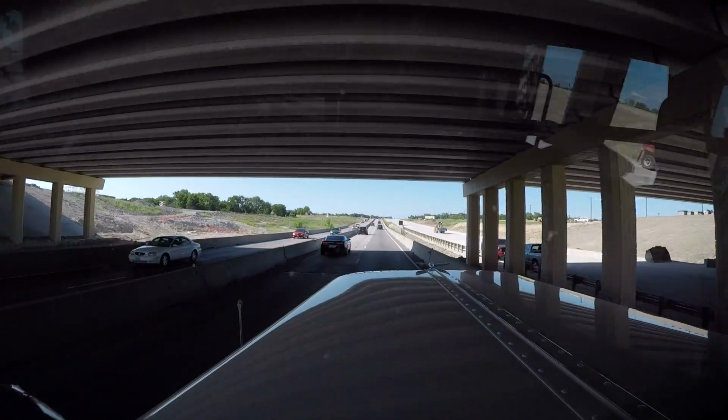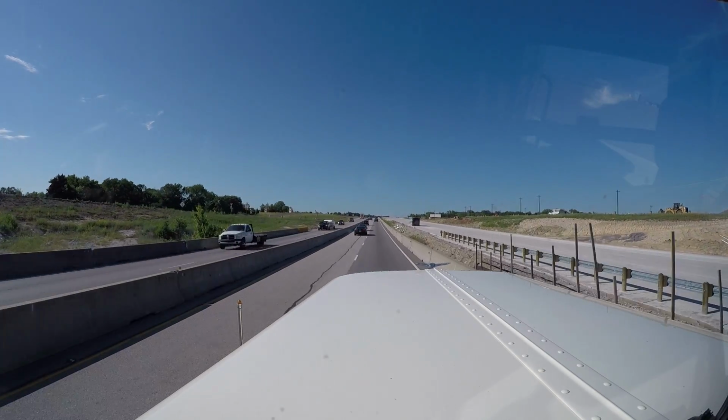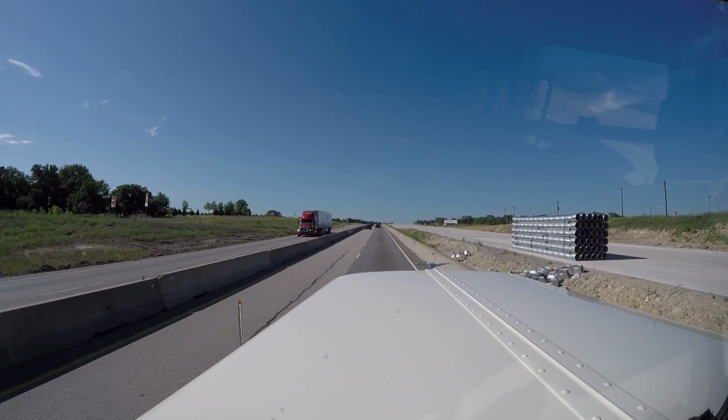So there you go, guys. That tire pressure monitoring system just paid for itself right there. Voila. Love it. It's a beautiful thing.